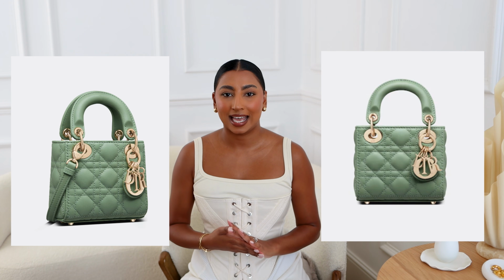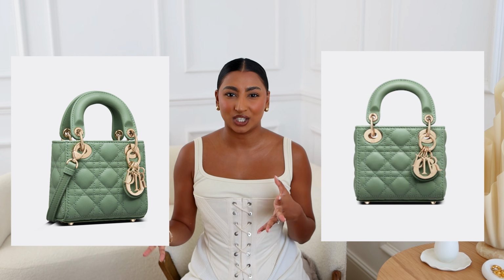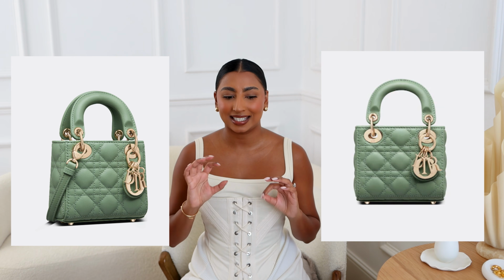Next up on my wish list is the Lady Dior, the micro Lady Dior bag in the mint green pistachio color. I think this bag is stunning, and although we're moving away from the teeny tiny bags onto the bigger bags, there is something about this micro Lady Dior that I love so much. It's the fact that it's such a classic bag. The shape of it is so beautiful, and then to see it in the micro version and the craftsmanship that's gone into it, I'm just in love with this bag.